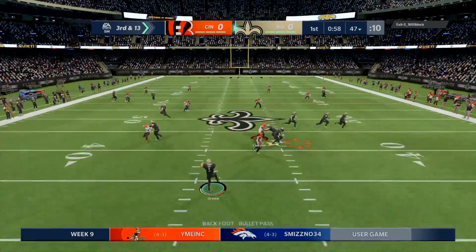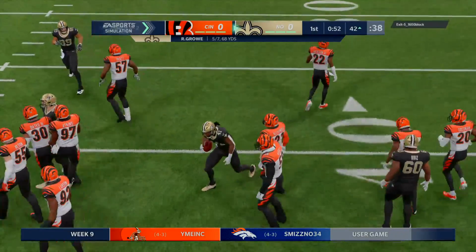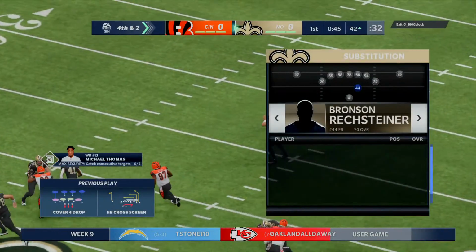Now on 3rd and long, they'll look to throw. Now they go screen. It's complete. And a nice job there defensively. They get him to the ground short of the 1st, right around the 42. They'll get 11, but still a little short. 4th down. It's 4th down.